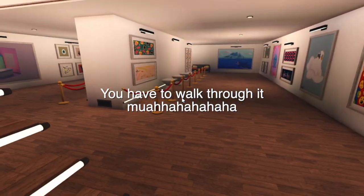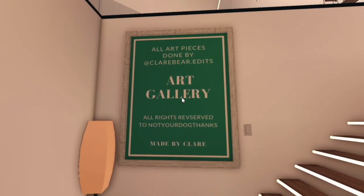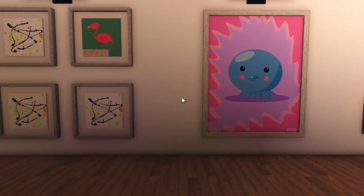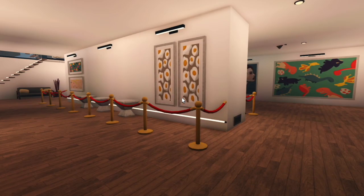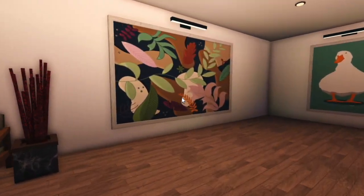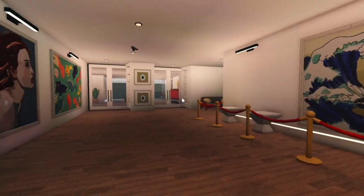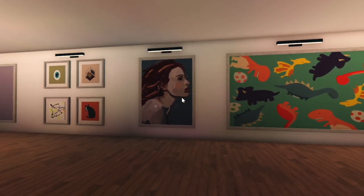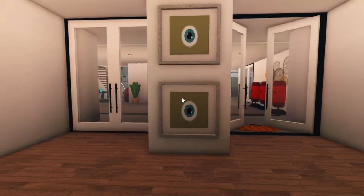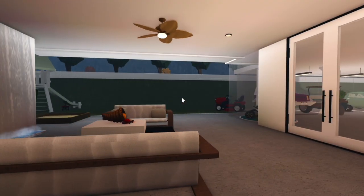So first we walk to my art gallery, which all these art pieces are actually done by me. And we'll just walk through it really quickly. These are just some of the many digital art pieces I did. And it's a little bit blank because I still plan on adding on more stuff and more art pieces eventually. But yeah, this is currently what I got. Sorry, that shouldn't be there. That's because of the pivot door from upstairs.